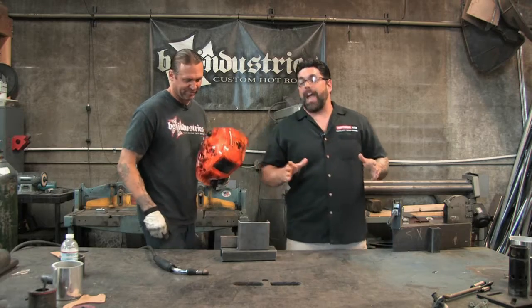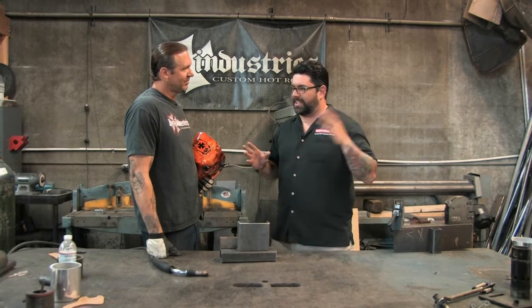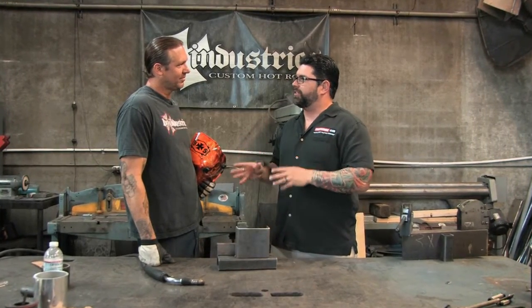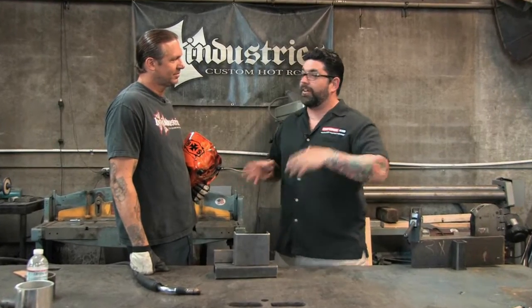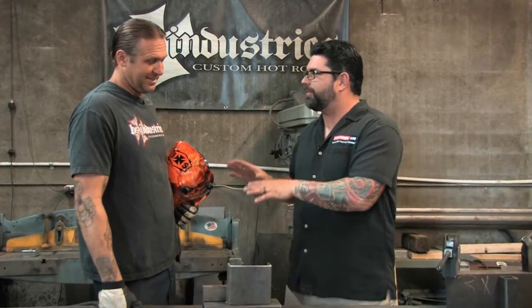All right, we're over here at the fabrication table, and Bodie, we're gonna start off with the basics because, as I said before, I want people to really understand that there's a few things that they can learn and very easily go down to the junkyard and grab a 5-gallon bucket of metal and learn how to weld. But first off, safety gear. You gotta have the right safety gear.